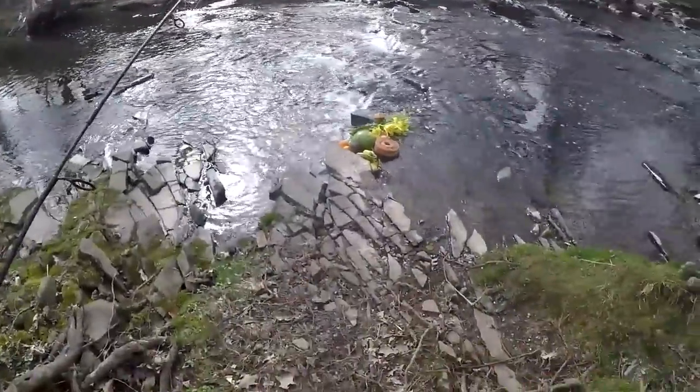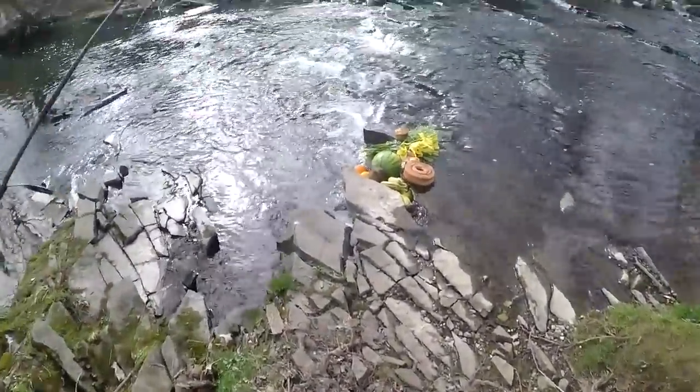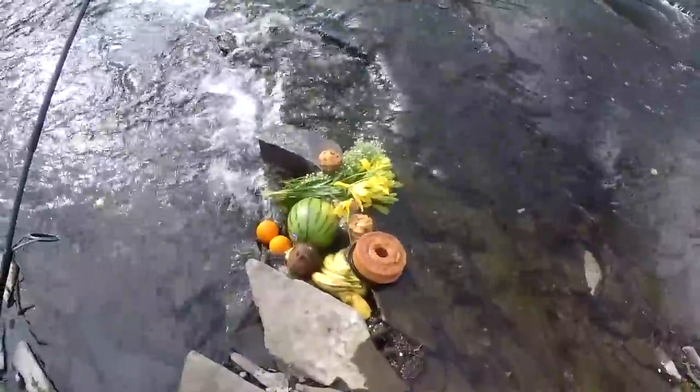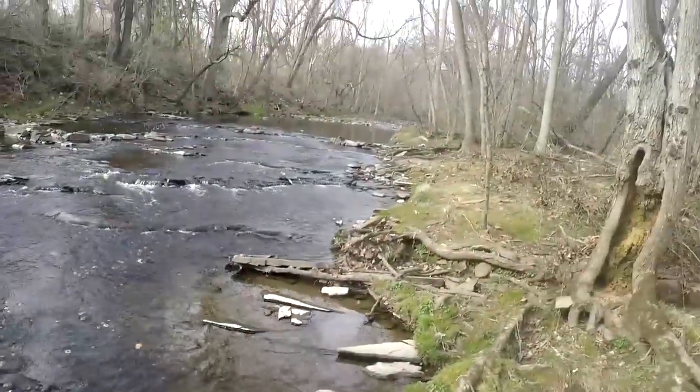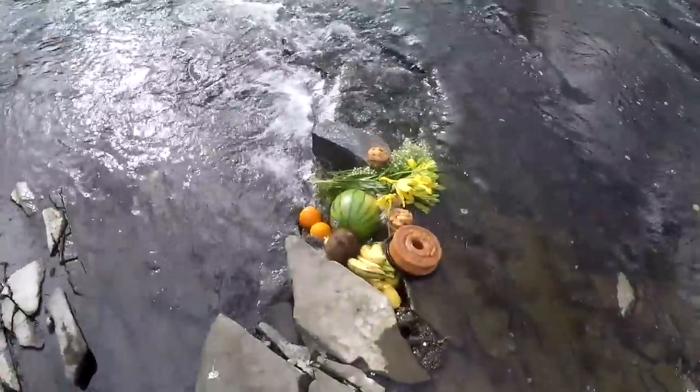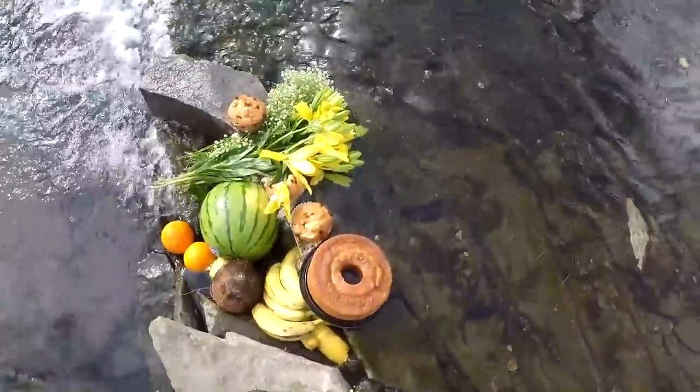What the heck is going on here? Did someone just leave a whole free buffet over here at the creek? Yo, this is extremely sketchy, man. Very sketchy. Is this some kind of religion?